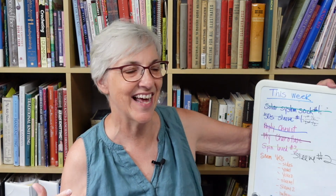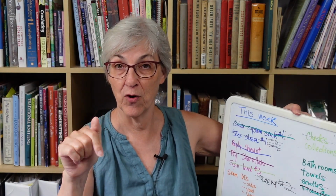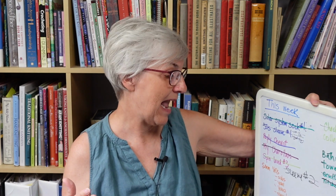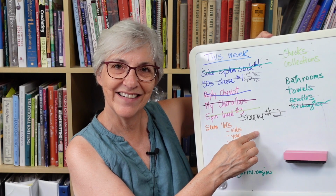And one of the things that I did this week was I planned to knit one sleeve for my 1950s jacket. And yesterday I decided to knit the second one. And so I finished it. I wrote sleeve number 2 on here yesterday, and then I crossed it out. So because it's something I did this week and I want to be able to see that.